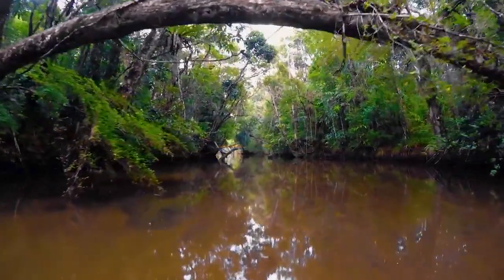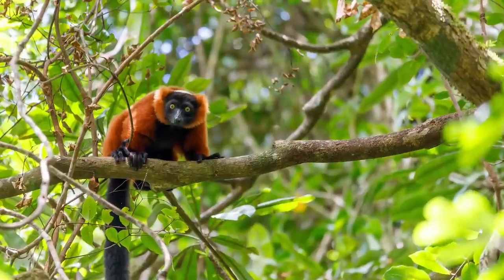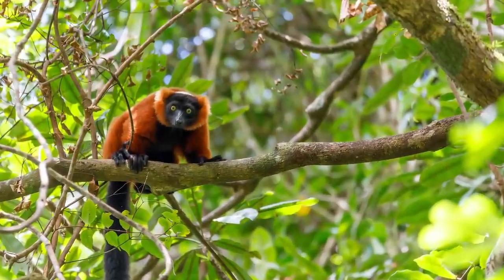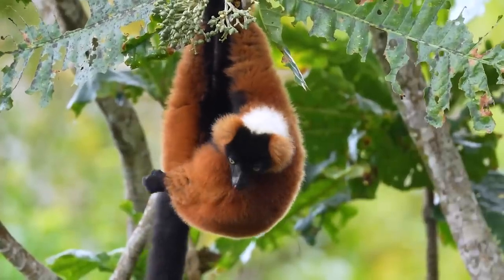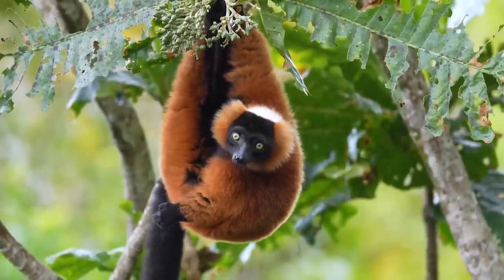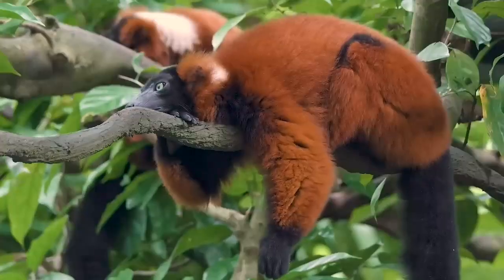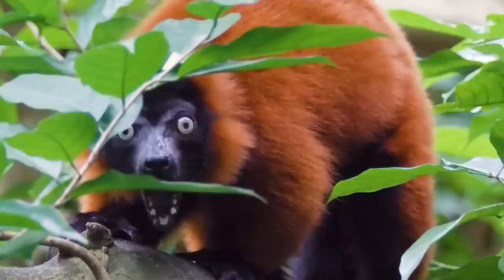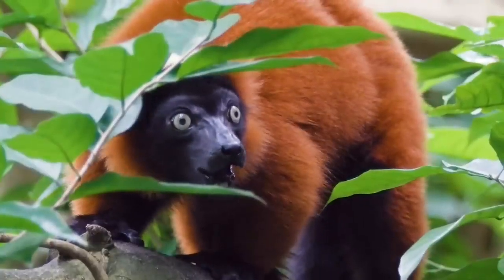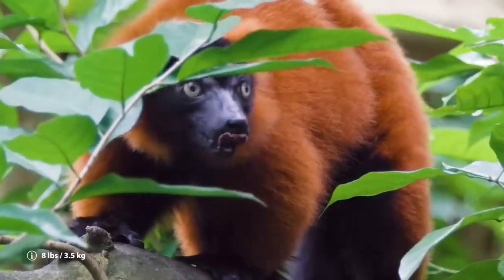Masoala is the country's largest national park, covering an area of 2,300 square kilometers and housing some of Madagascar's most incredible wildlife. The red-ruffed lemur is one of the park's most prized inhabitants, and in the wild is found only on the Masoala Peninsula. They live in groups that range in size from 2 to 30 members depending on habitat, and are the largest members of Lemuridae, one of the 5 families of lemur, weighing up to 8 pounds.